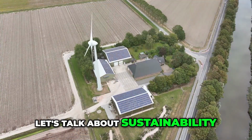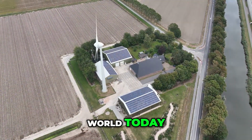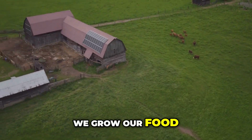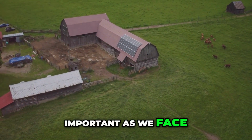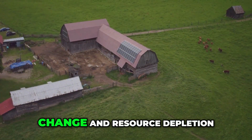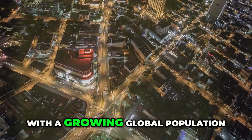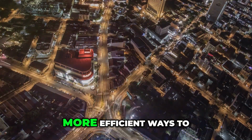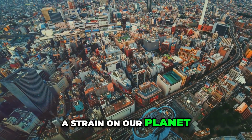Let's talk about sustainability, one of the biggest buzzwords in the food world today. It's a concept that encompasses everything from how we grow our food to how we consume it, and it's becoming increasingly important as we face the challenges of climate change and resource depletion. And for good reason. With a growing global population, we need to find smarter, more efficient ways to feed everyone without putting a strain on our planet.